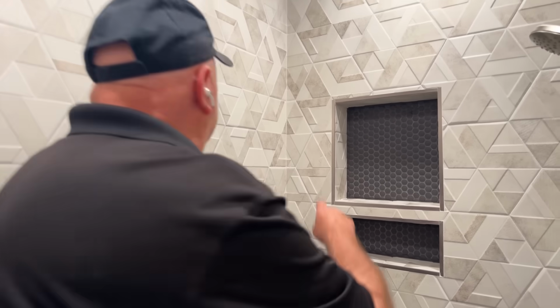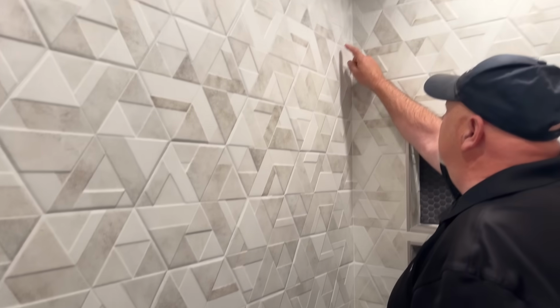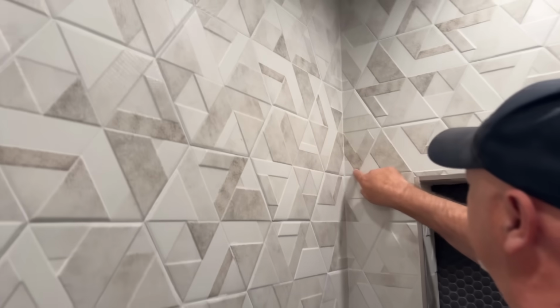Then I want to step into the shower with you for a second. So we did 2 niches. There's a double niche right there and another one right here, kind of our signature double niche that we do. But look at this tile right here. See this? This is the octagon outline, and he made it wrap around like that, one piece of tile right there. That takes skill to do and make that look good.